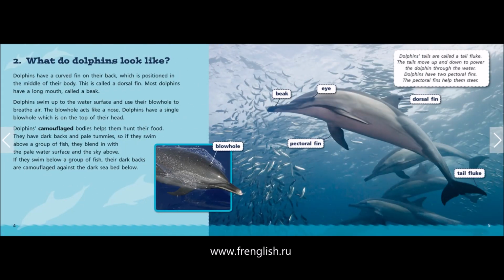2. What do dolphins look like? Dolphins have a curved fin on their back, which is positioned in the middle of their body. This is called a dorsal fin. Most dolphins have a long mouth, called a beak. Dolphins swim up to the water surface and use their blowhole to breathe air. The blowhole acts like a nose. Dolphins have a single blowhole which is on the top of their head.